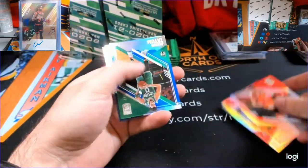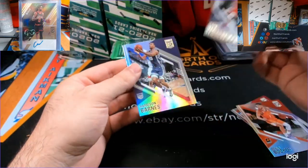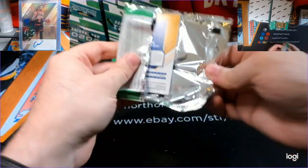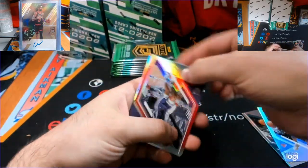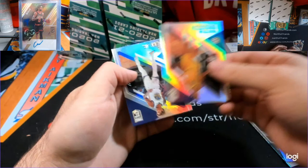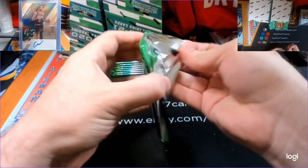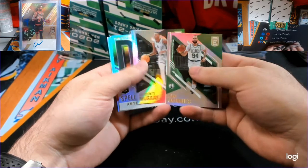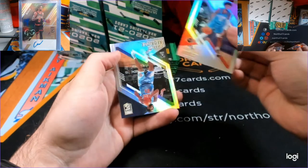Booker, Kawhi, we have a Jayson Tatum out of 99. Zion and Harrison Barnes. Derrick Rose, Rozier, we have a Harrison Barnes red parallel, Brogdon and Oubre Jr. Fournier, Dejounte Murray, Spellbound, Anthony Edwards, regular, Christian Wood and Aldridge.